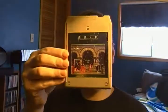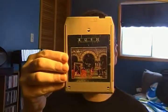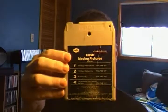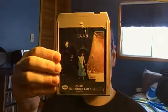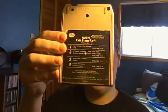One of the best all-time classic rock albums, Moving Pictures, of course, Rush again, US edition, when they started making these beige-colored Mercury cards. Exit Stage Left, second Rush live album, and one more.